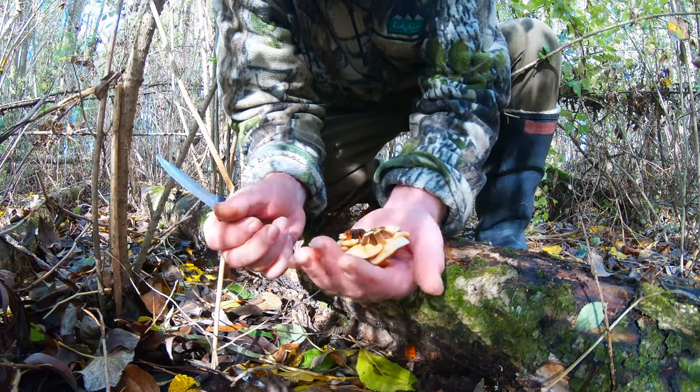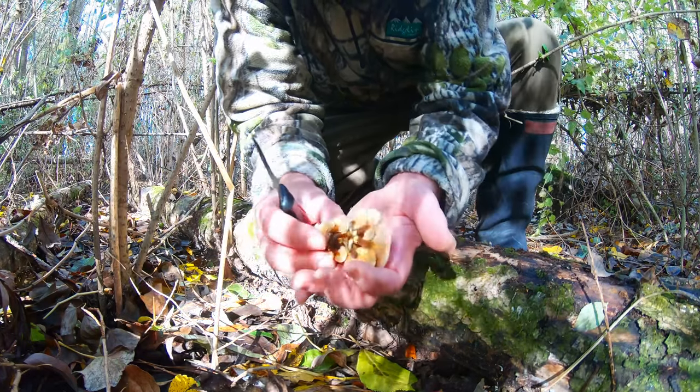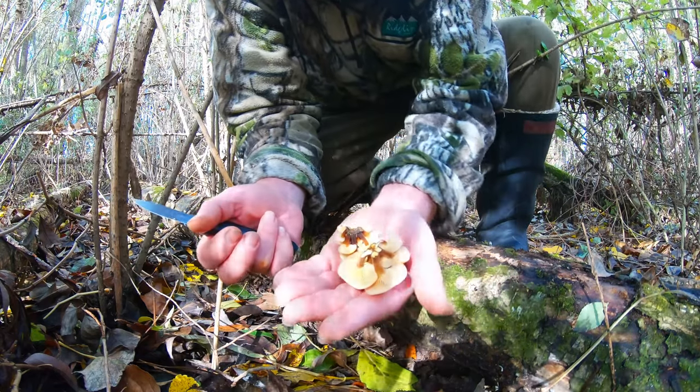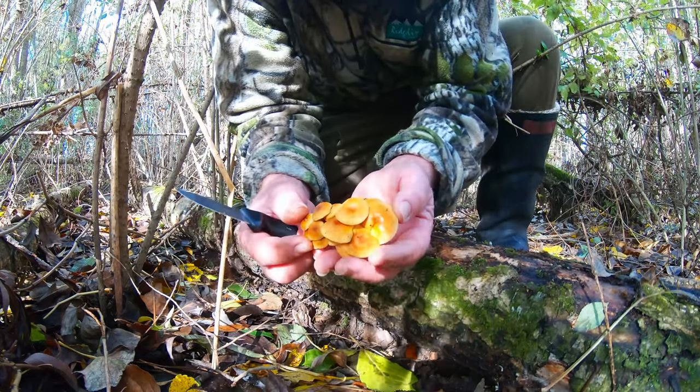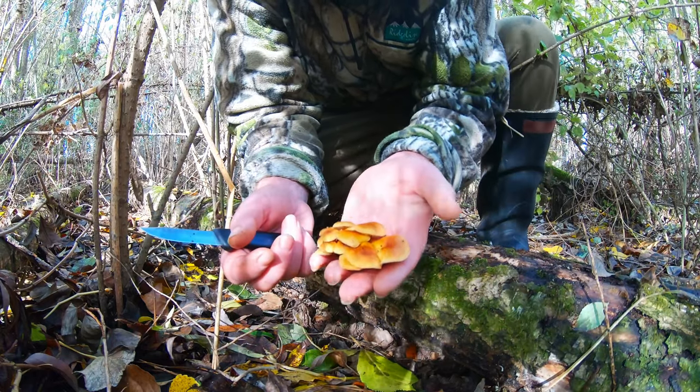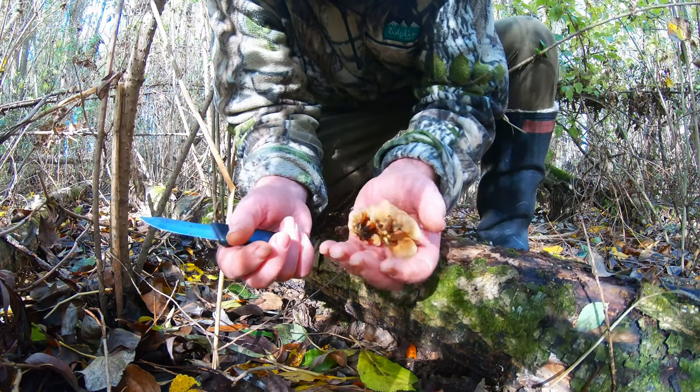We have a little bunch of velvet chinks. They're fairly dry, so could do with a bit more rain. But beautiful in an omelette. Reportedly have anti-cancer properties.